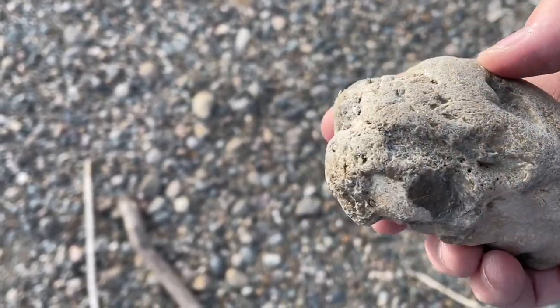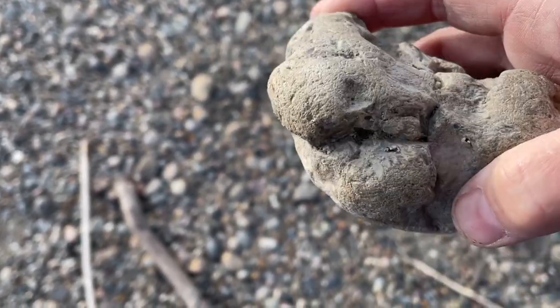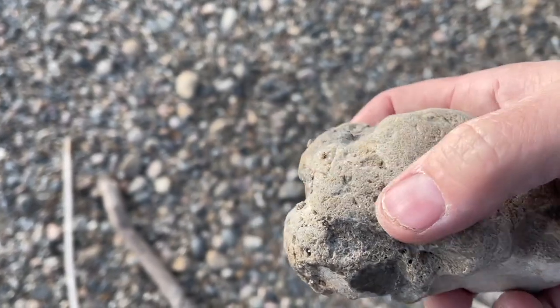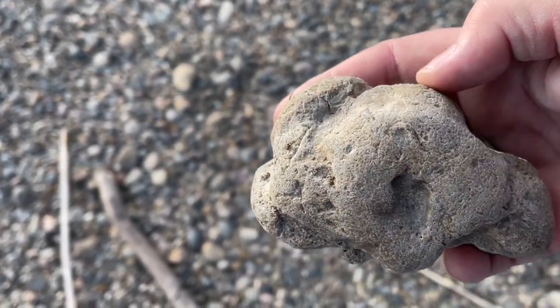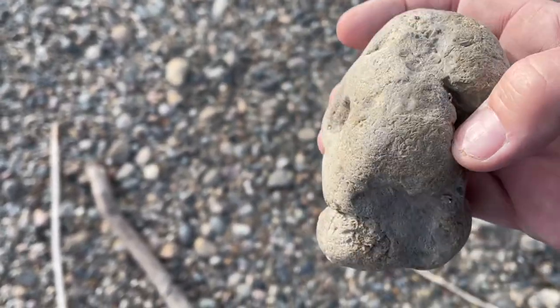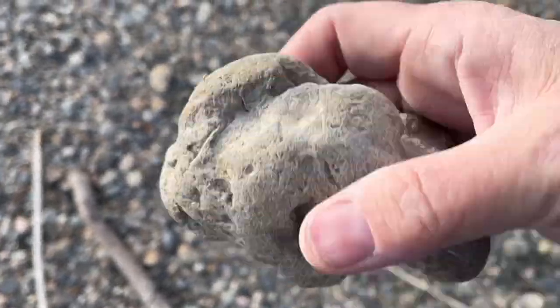It has exactly the same sort of pattern that you're looking for, these lumps and bumps. This is a piece of chert, and I believe it was formed in the same way, in the same type of volcanic vug or hole that agates are formed in. And so that's why they have a similar skin and a similar shape. So they trick you.